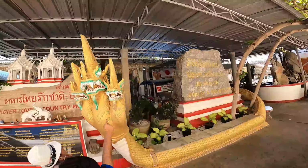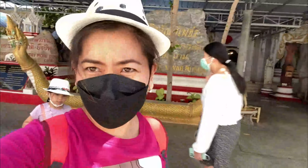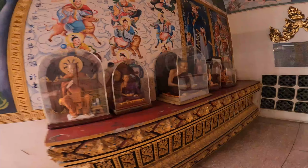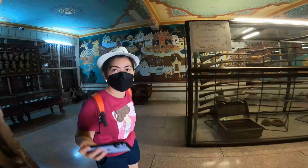So, yan po ay ang Jewelry War Museum pag papasok ka doon. Okay, so we're gonna go inside and we will see what is inside the museum. So, yung Thailand, napaka-historical din niya. May nagtutour. Come on.